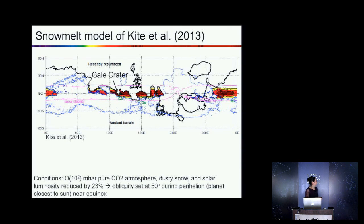And what he did was he assumed a set of conditions. So he had a pure CO2 atmosphere, dusty snow, and a faint young sun. And so for certain obliquity conditions, you get this band where snow would be stable on the surface of Mars. And within that stability zone, you also have areas where you could melt that snow. So you need both. You need snow to be stable enough to form a snowpack, but then you need to be able to melt it to provide the runoff that you would need to build a fan.